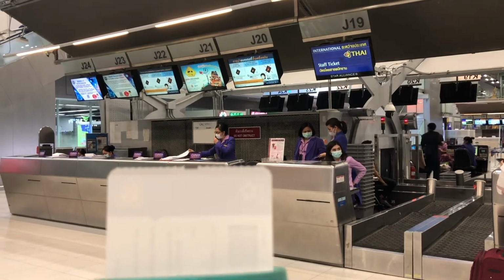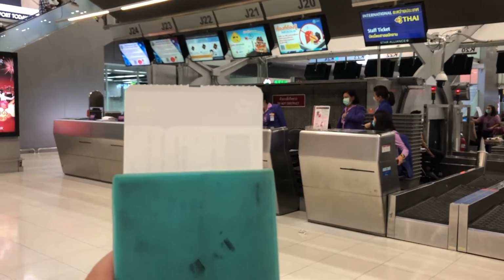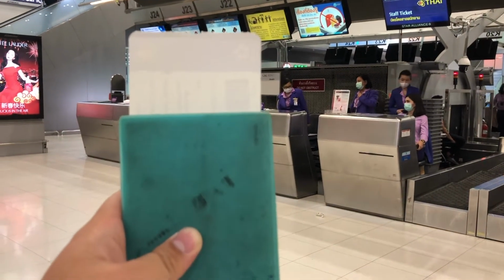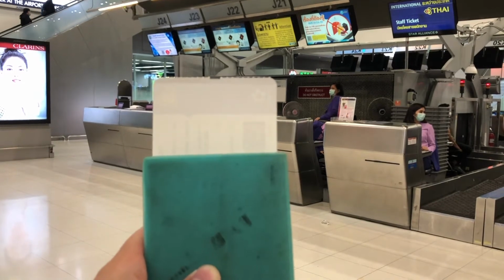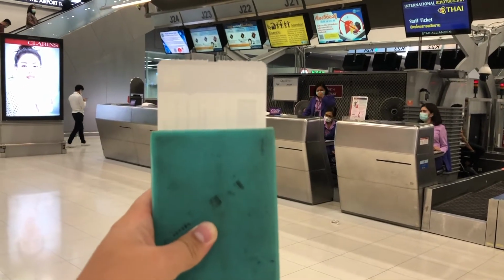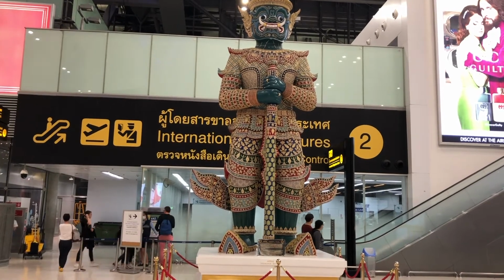The staff at the checking desk carefully check my passport stamps and boarding passes to make sure I've been away from mainland China for more than 14 days so that I'm allowed to enter Australia. Finally, I get my bags checked and receive my boarding pass to Melbourne.